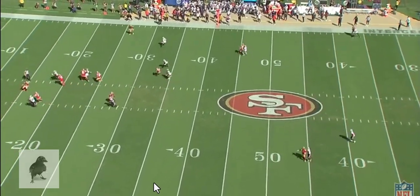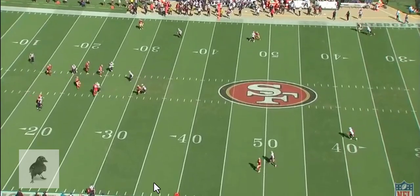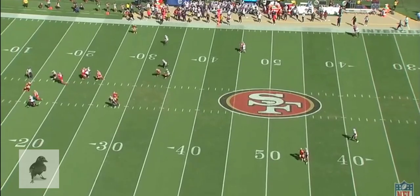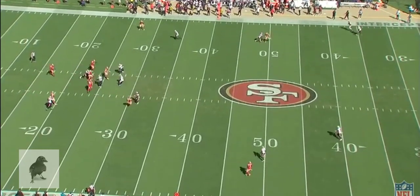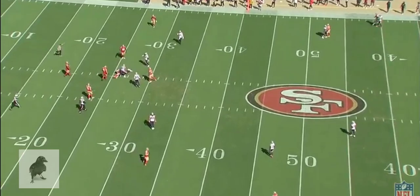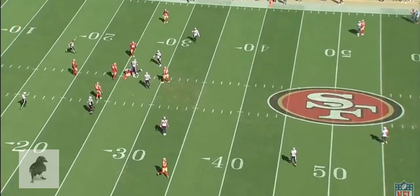And that's what happened with Brock Purdy. He had some early success, got a little greedy. That's okay. It's part of the game. Just don't want to see it happen too often. And if you're playing with the lead, you take those chances sometimes, though that's not really what they like. But he makes up for it in the next play.